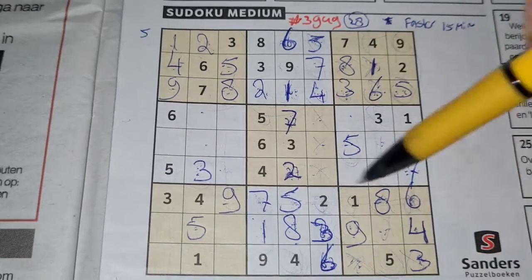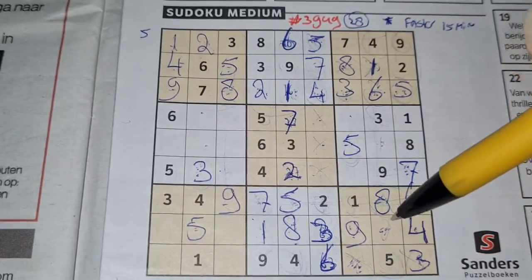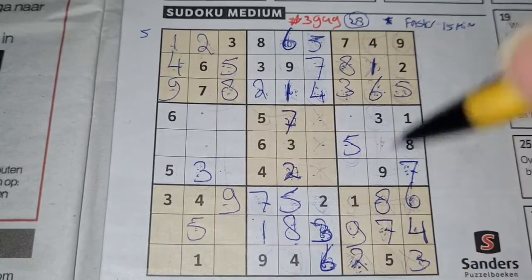Two missing numbers in this big square. The 2 is missing, 3, 4, 5, 6, and a 7 is missing. 2 and a 7. We have a 7 there, no 7 there. 7 should be there, and a 2 goes there.